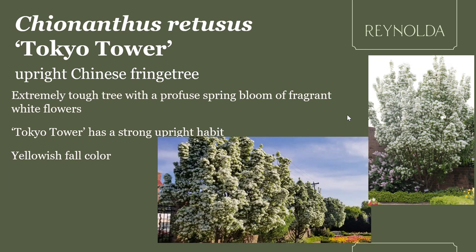But this one has really nice foliage and a wonderful, more upright habit. They've got about four of these planted over at Senior, and that's where these photos are from. It's not really tight columnar, but it's more upright growing. Just brilliant clear white flowers, and it does have a fragrance to it. With age, it gets a little bit more exfoliating bark. It does get yellow fall color. It's a great tree, hands down.